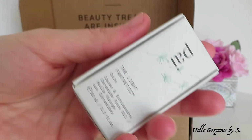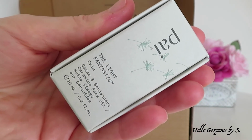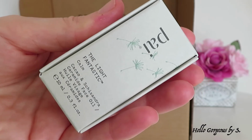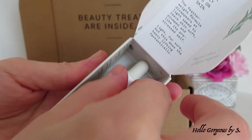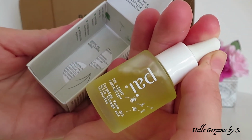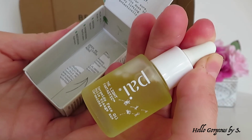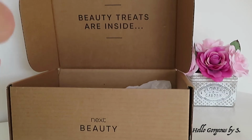Sixth, we find a product from a brand that I like a lot, Pai, the Light Fantastic Face Oil. It's a ceramide face oil with a lightweight formula that will absorb easy and fast into the skin and that will leave the skin soft and plumped. Pai, as I said, is a brand that I like a lot. Very happy that I will try this product.